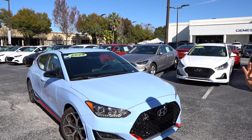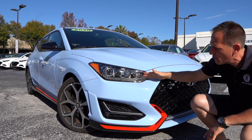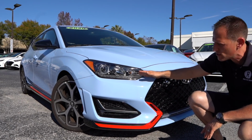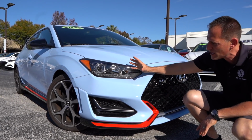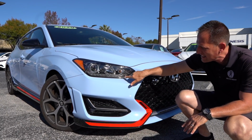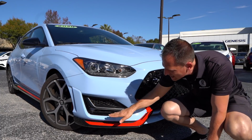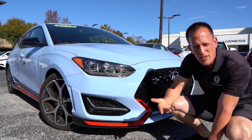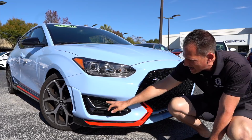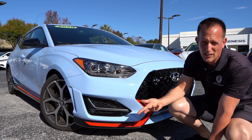When you hear N, it's all about performance at Hyundai. I love what they did with the refresh a few years ago. Headlight design, looking sharp, not too big, not too small, full LED daytime running lamps in there. We drop down, you're gonna get a functional side air curtain. This one though, just like previous ones we reviewed, I am gonna zonk this area. There's no functionality to it, and it's meant to look like a fake vent.